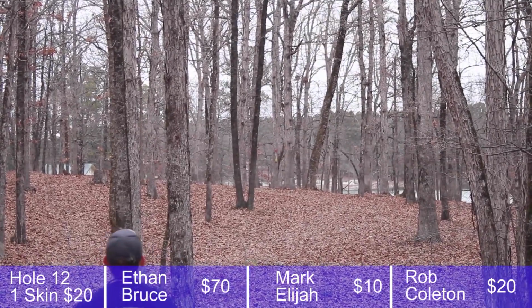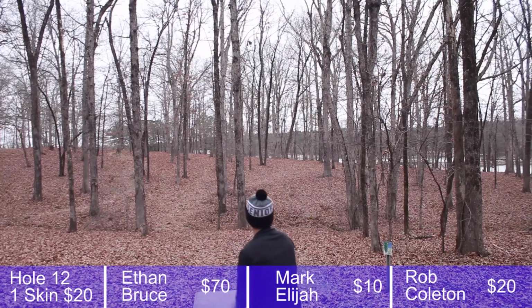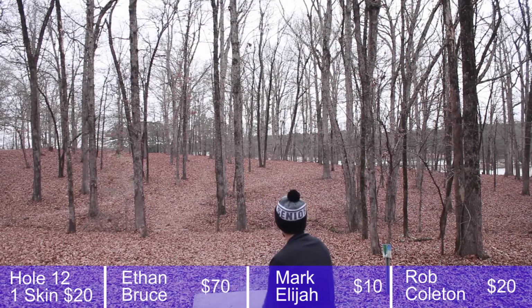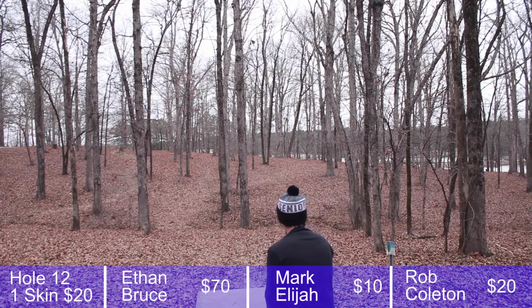There's that up the gut line from Ethan. Looks really good. I don't see it hit anything. Me either. He's going to be pretty close. Maybe just a little short because it looked like that disc was moving pretty slow. So probably a slower speed disc. Maybe like an Explorer.